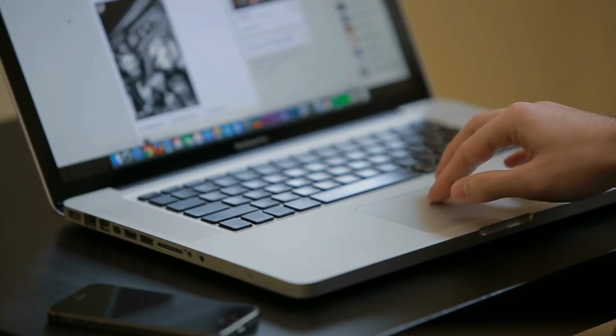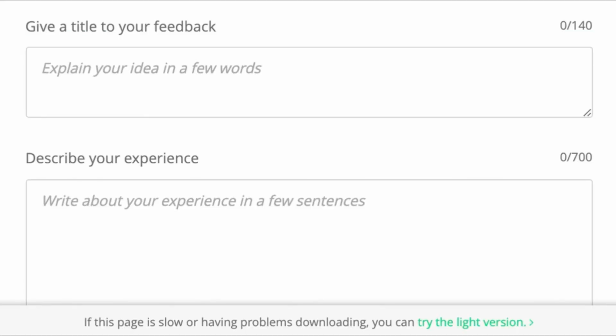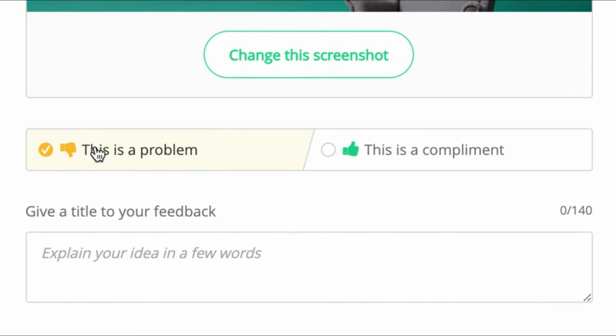While doing so, don't forget to take a screenshot or record your screen, because you will be using these as evidence for your mission. They will know that you followed the instructions and completed your mission successfully if you record or screenshot it. After uploading your screenshot, you are now required to give your honest opinions, just like I told you about earlier. First, you must decide whether the screenshot points out a compliment or a problem.